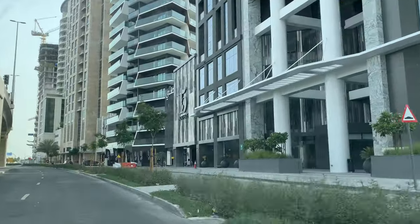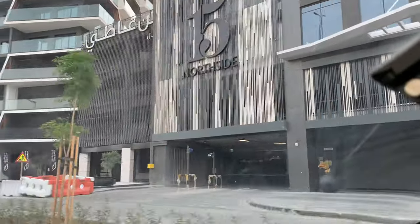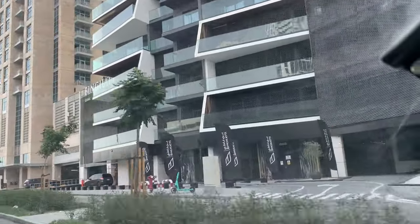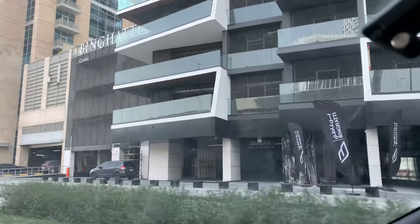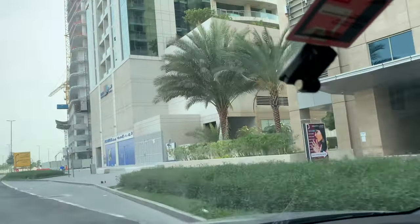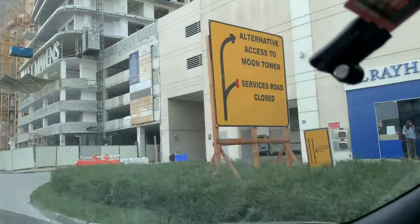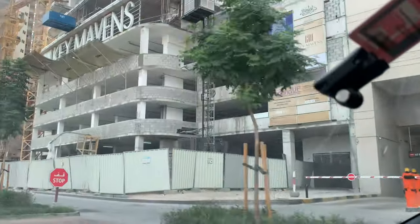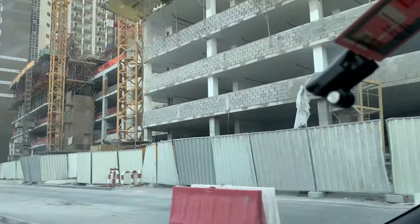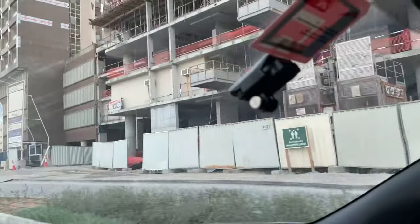So more projects here. North side 15. Yeah, it's done. This Binghati also. More projects by Binghati Canal. Wow. Key Mavens. This is a project here. So these are bonus updates, project team.